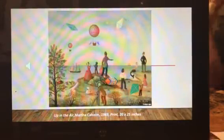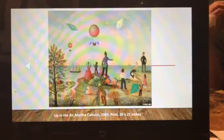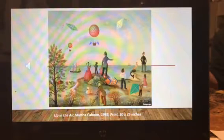For my investigative object, I chose a painting that has personal significance to me. A print of this Cape Cod seascape, titled Up in the Air, hung in my childhood home. It depicts a fantastical, surreal version of beachgoers flying kites and relaxing with a mermaid. It was painted by my great-aunt Martha Cahoon.